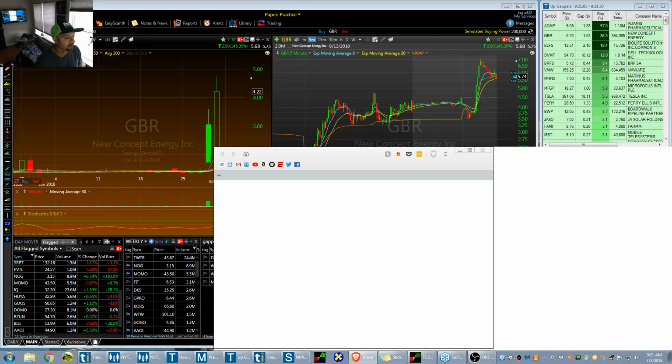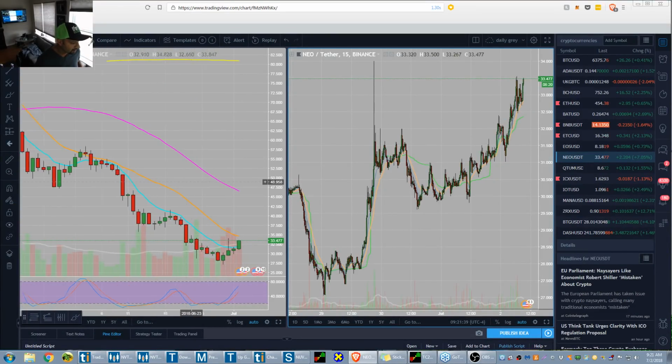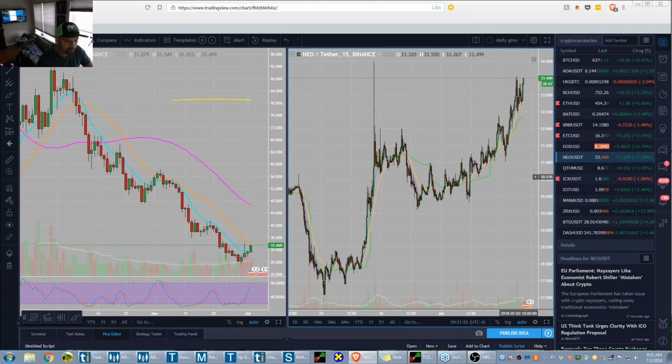On the other side of things, you are getting a little bit of a run in the crypto house today. I keep an eye on this NEO. This thing's got really kind of a nice rounding bottom on here. Now that it's broken and closed over the 9 EMA, this one could be pretty epic.